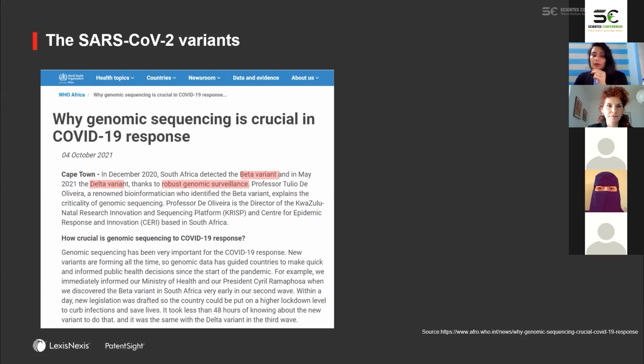We have all come across news about these variants that are coming, and the virus is constantly mutating itself. It's going forward with new mutations to prevent itself from going extinct, and thus we have these variants. It is extremely important that these are identified early, and this identification has been possible because of robust genomic surveillance. And obviously they have helped countries to strategize accordingly.